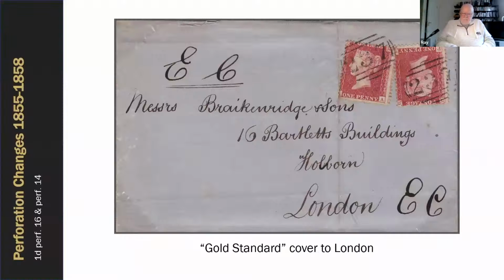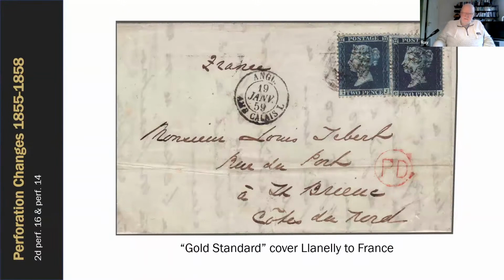It's now accepted that the priority being given to the manufacture of a new perforating machine resulted in delays to the routine servicing of the standard Perf 14 punch sets. And so they pressed the old 16 punch sets into action on a temporary basis. Now, the penny combination on screen is one of only 9 gold standard covers recorded. It's a shame one of the stamps is upside down, but I can't help that. However, the companion tuppenny blue cover is even rarer, because this is the only example so far known. Both stamps are from plate 6 and were used to pay the basic fourpence rate to France.